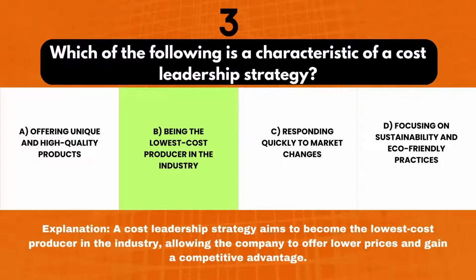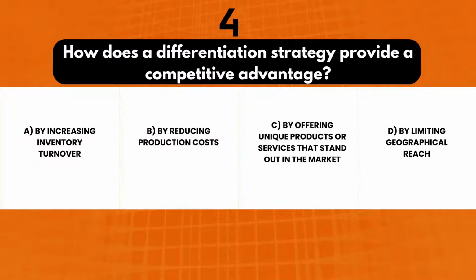A cost leadership strategy aims to become the lowest cost producer in the industry, allowing the company to offer lower prices and gain a competitive advantage. 4. How does a differentiation strategy provide a competitive advantage?